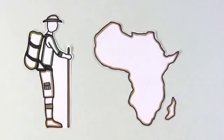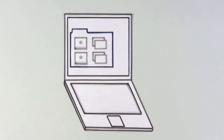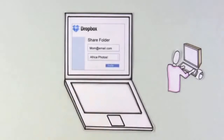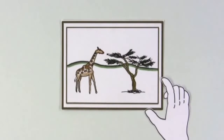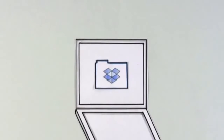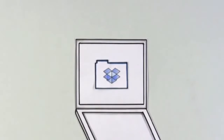As it turns out, Josh's safari was a success, and his laptop made it home with lots of videos and photos to share. Instead of emailing everything, he just shared a Dropbox folder with his mom, so she could get copies of photos she wants to frame. Because it worked so well for travel, Josh made Dropbox the home for all of his stuff, so it's accessible anytime, wherever he goes.